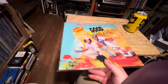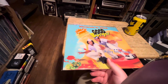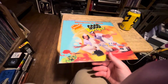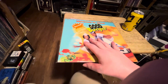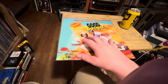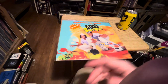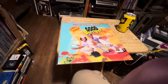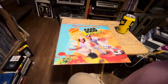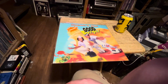on the LaserDisc format. Now, of course, there's a few ways that you can get this movie. You can get it on VHS, you can get it on LaserDisc, you can get it on DVD, you can get it on Blu-ray. I'm not sure if they've got it on 4K yet or not. I imagine that it would definitely come. It's probably going to be on 4K if it hasn't already.